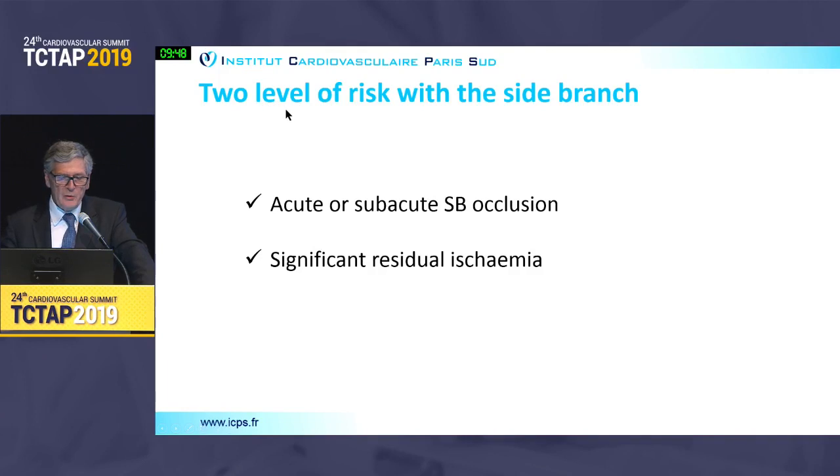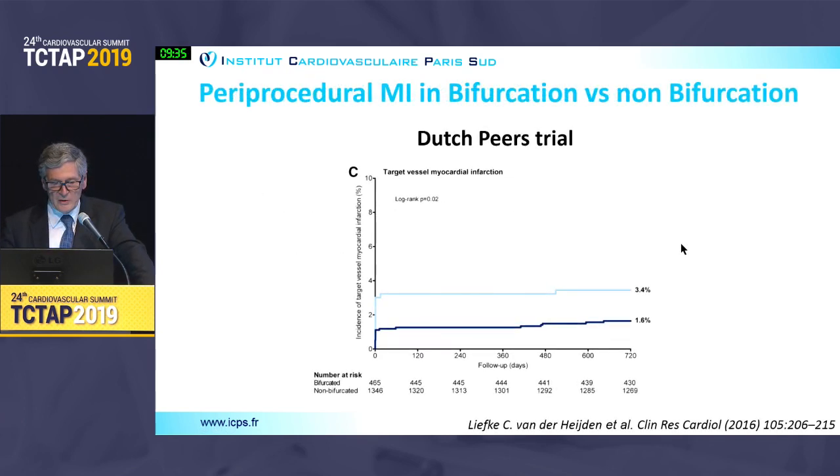As you know, there are two levels of risk with the side branch. The first one is the risk of acute or subacute side branch occlusion. And the second one is to leave a significant residual ischemia. So I will discuss both.